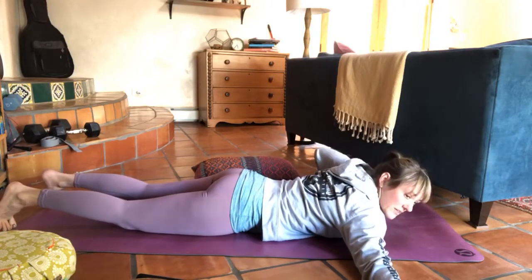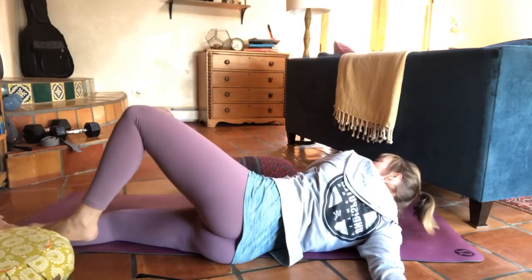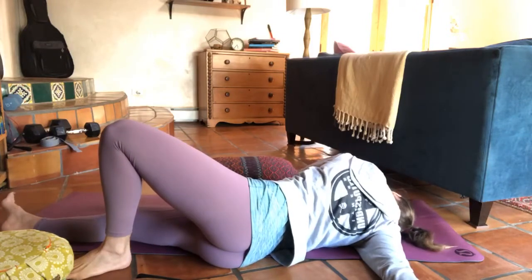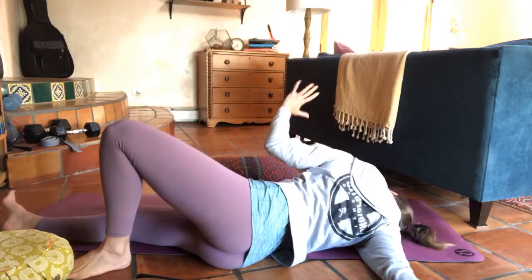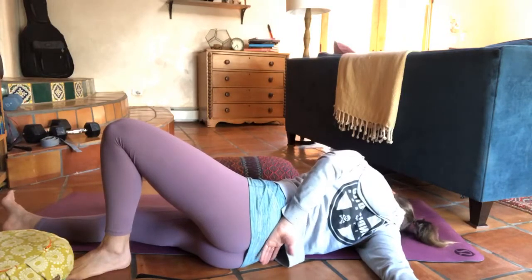Lower the left ear and left shoulder to the mat as we begin to roll onto the left hip, bringing the right foot behind us. Moving to one wing, opening the chest, opening the shoulder. And that right hand can stay touching the mat beside you, or it can come around and rest on your sacrum.